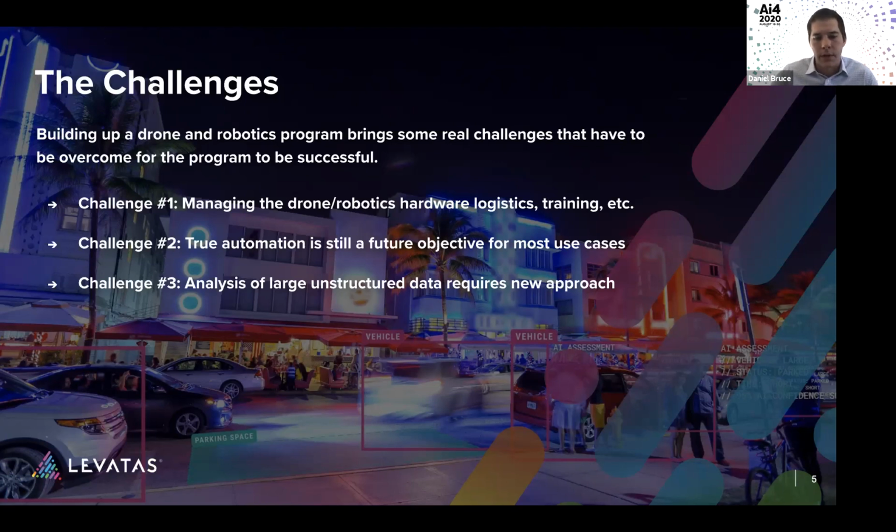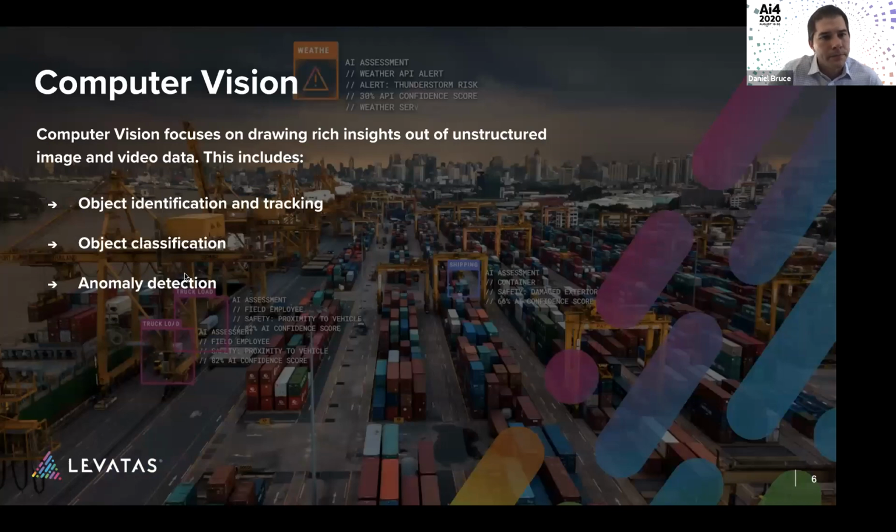Computer vision really is a key for organizations unlocking those challenges and taking things to the next level. So first off, before I talk about some specific examples, I want to give a quick overview of what computer vision is, in case you haven't heard of this before or aren't familiar with the term.